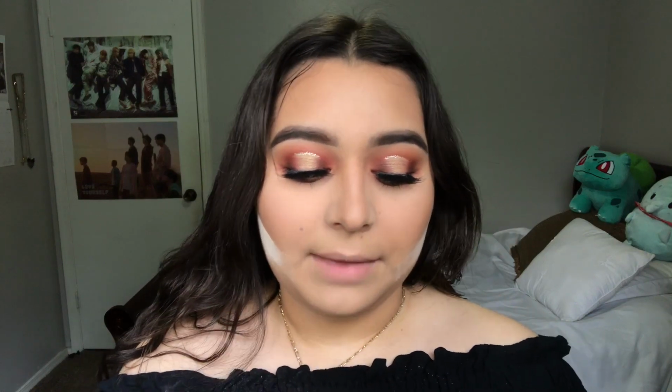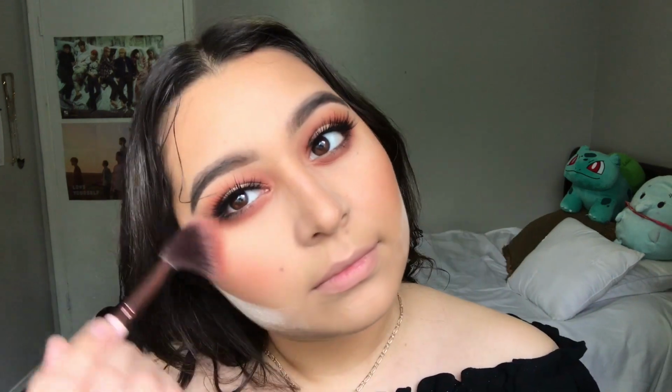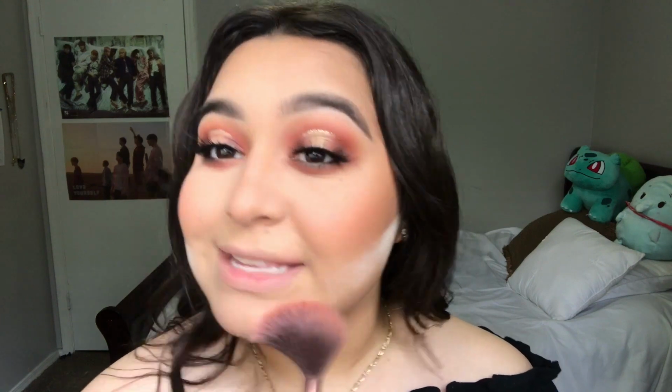Next, I'm going to be using the ABH Blush Trio, and this is in the shade Peachy Love. I love this little blush trio. It's so cute. And then I go ahead and use all 3 shades. And the remainder I just brush on my nose. And then my chin just to give it some color.